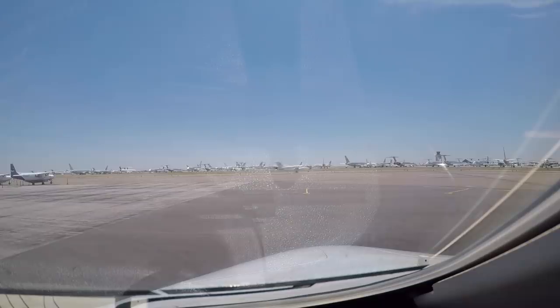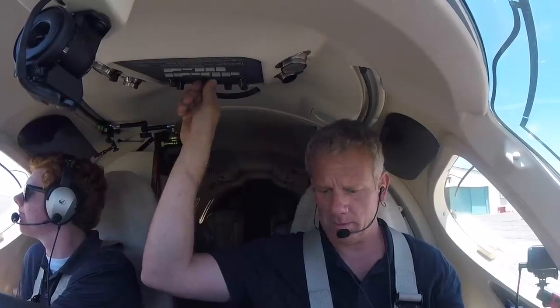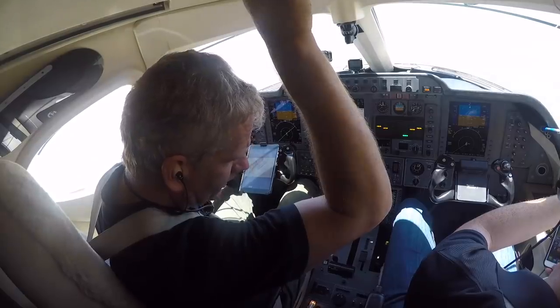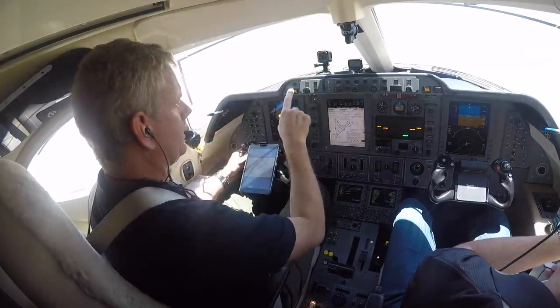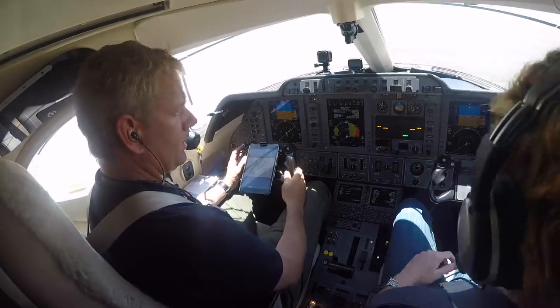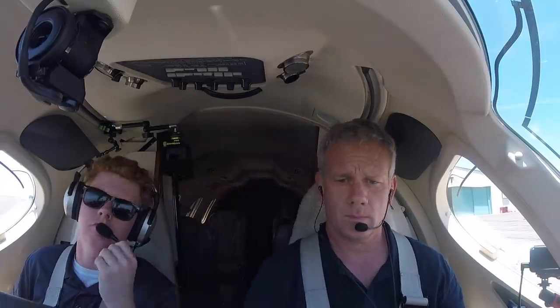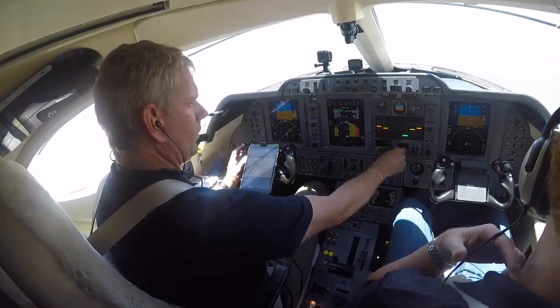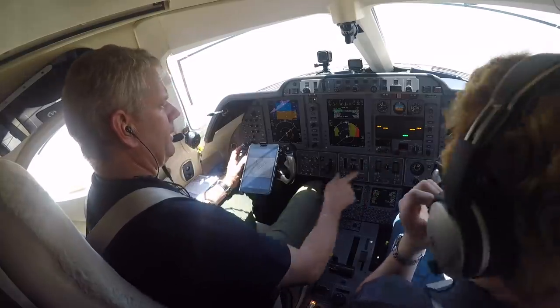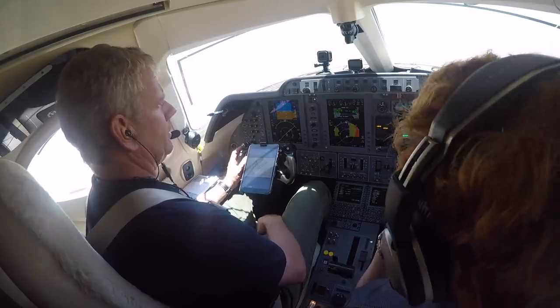They said they'd rather get out of that and come do this. Okay, good. Can you hear me? Pat 1160, amendment to your clearance: radar vectors to join J15, then as filed. All right, radar vectors to join J15, then as filed, Pat 1160. Thank you, read back correct. Set the field elevation. Pressurization system. That's really all I have to do.